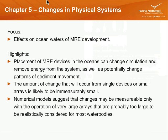So this is, happily, one of these items where it's important for developers to be able to show that the water body they are interested in developing in is not going to be affected. But the numerical models and the ability to do that from a desktop is very, very helpful, and means that there is not a lot of point to doing a great deal of monitoring in the environment.